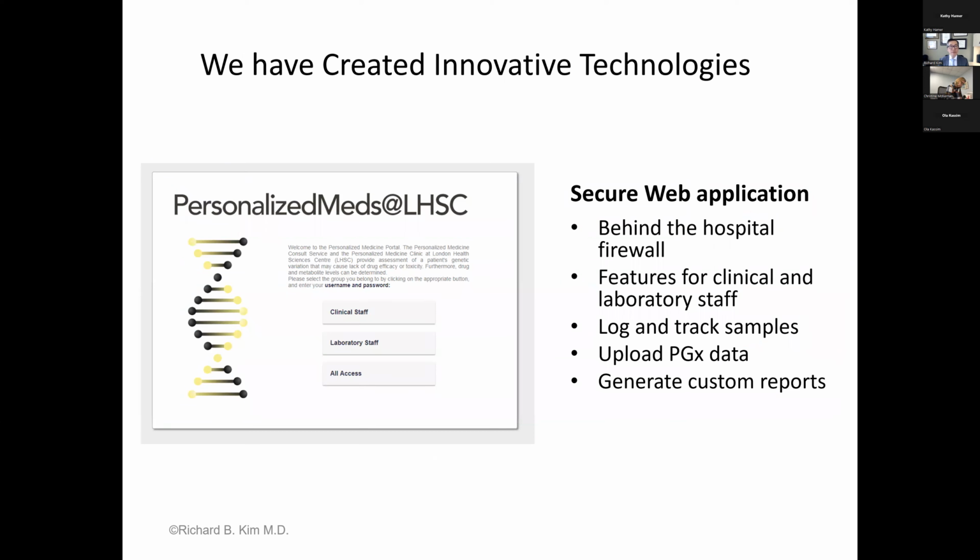With regards to providing personalized medicine patient care, we have various types of technologies that we have created, working with our hospital IT services, so that the things that we do are secure and behind the hospital firewall. That helps our clinical folks with logging and tracking samples and uploading pharmacogenomics data, as well as generating custom reports.